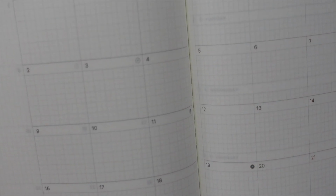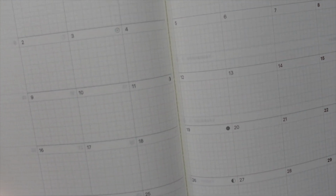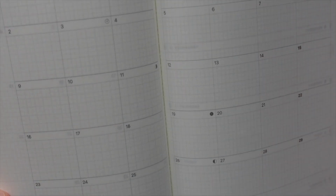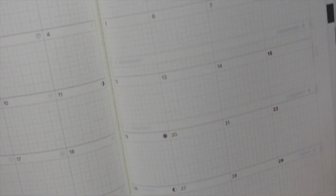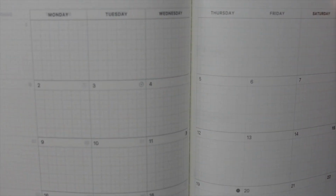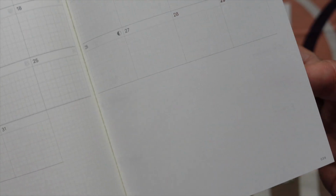There are moon phases, so compared to the A6 monthly, which doesn't have any moon phases, but they do have in the weeklies, this one has the moon phases in the monthly section. So I'm just really very pleased with the layout of the monthly section. It's very clean. There's ample spacing all around the calendar, which is very Take a Note style. They always have this much free space, if you want to decorate, if you want to write your priorities or your trackers and such, you can do so.